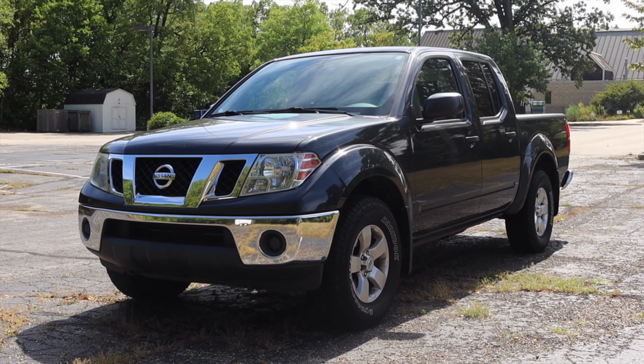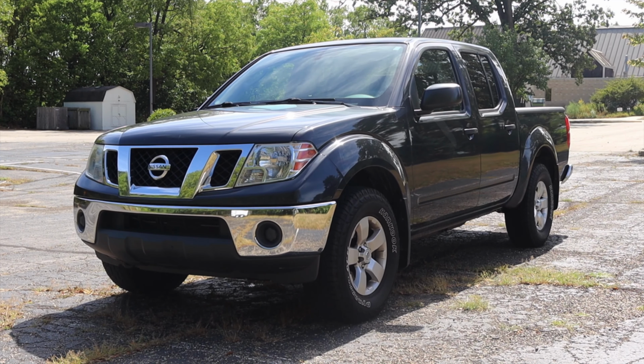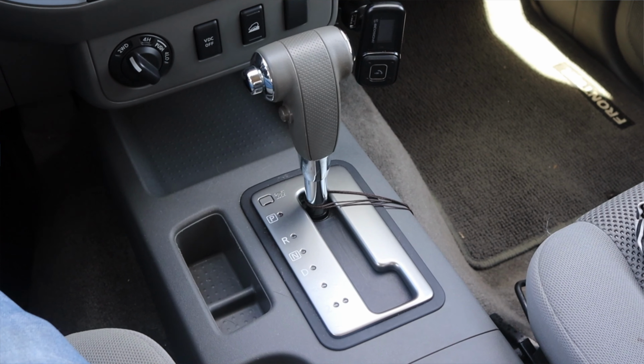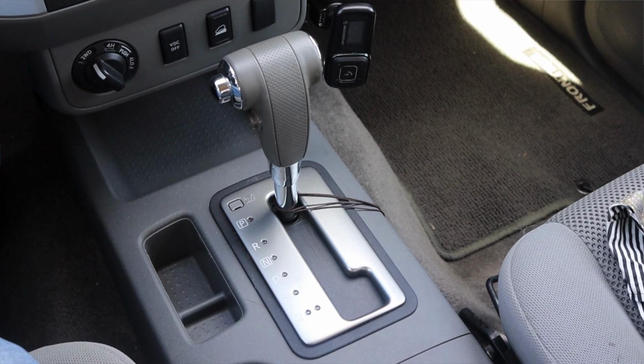My name is Zach, and today I am driving a 2010 Nissan Frontier. Up front is a 4.0-liter V6. Down below is a 5-speed automatic transmission. Now, I am excited to be driving this Frontier because I've actually never driven one before. I've actually never driven a Nissan truck before, so this is a completely new experience for me.